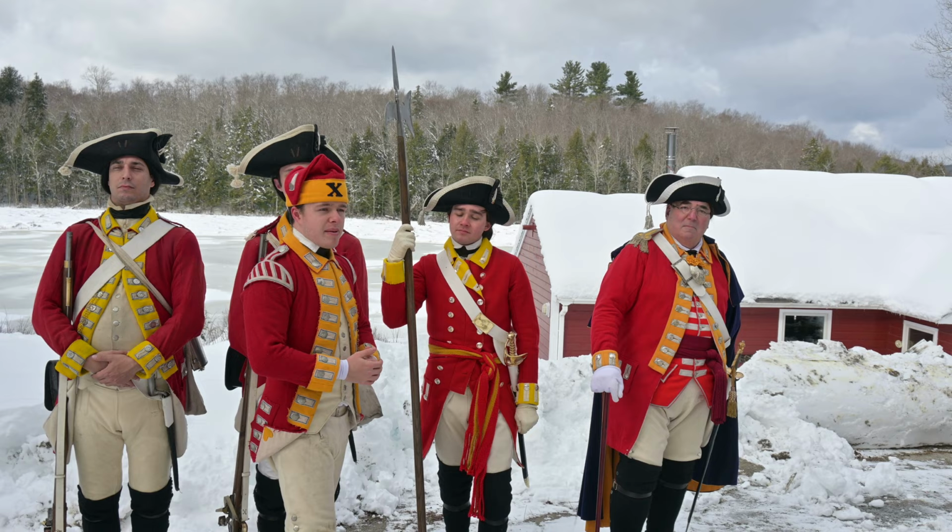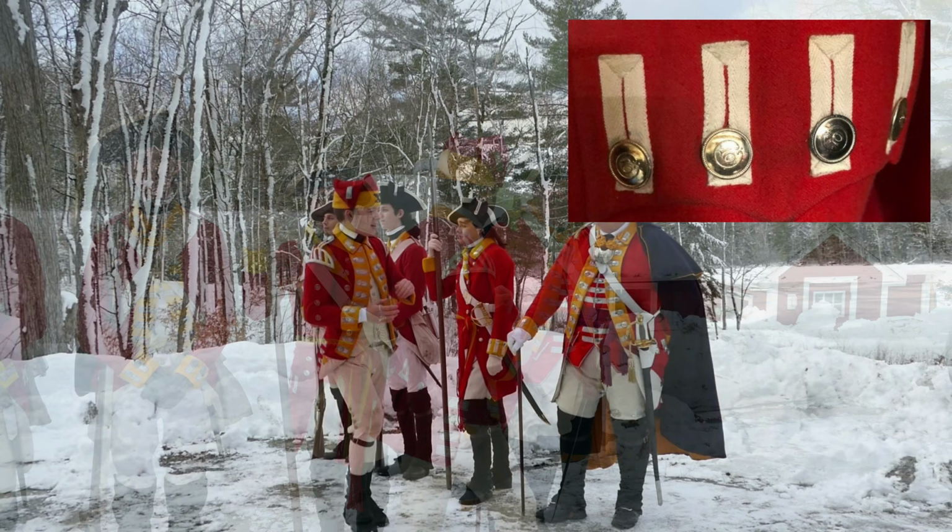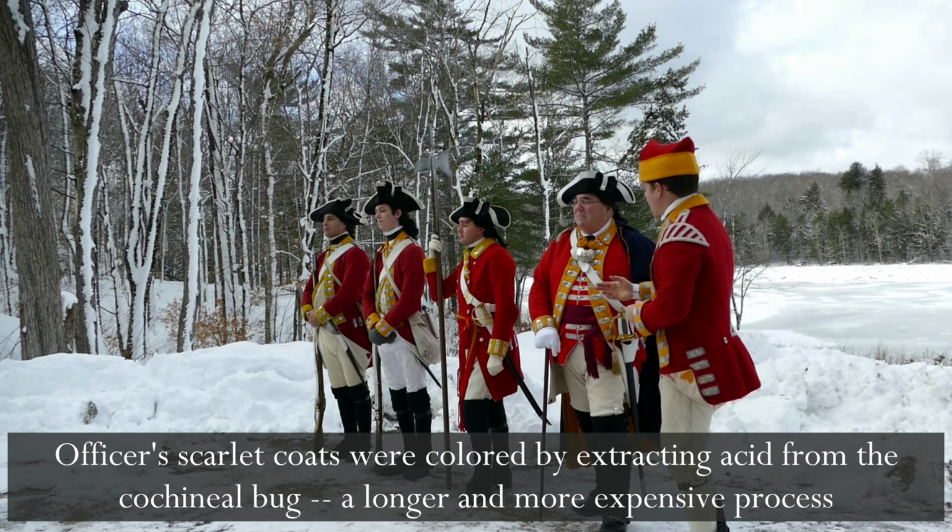Moving on to the sergeant, he'll wear a scarlet red, and that's going to be more expensive, but also looks a lot flashier on the field and on parade. The sergeant's also going to be wearing silvered buttons. He has lace that has no blue stripe, just straight white. And then finally, moving on to the officer, he also is going to be wearing the scarlet red, and he has silver lace and silvered buttons as well.